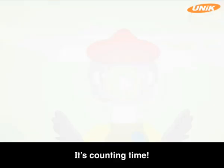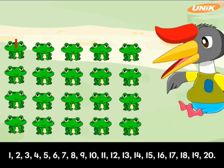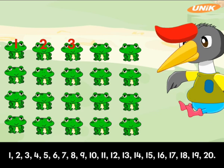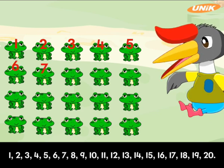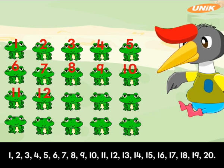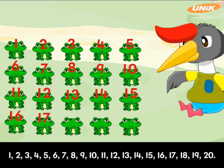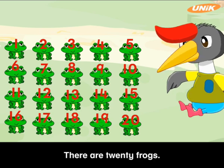It's counting time. 1, 2, 3, 4, 5, 6, 7, 8, 9, 10, 11, 12, 13, 14, 15, 16, 17, 18, 19, 20. There are 20 frogs.